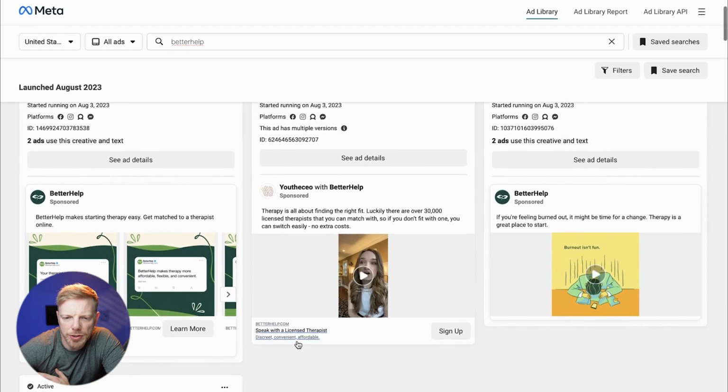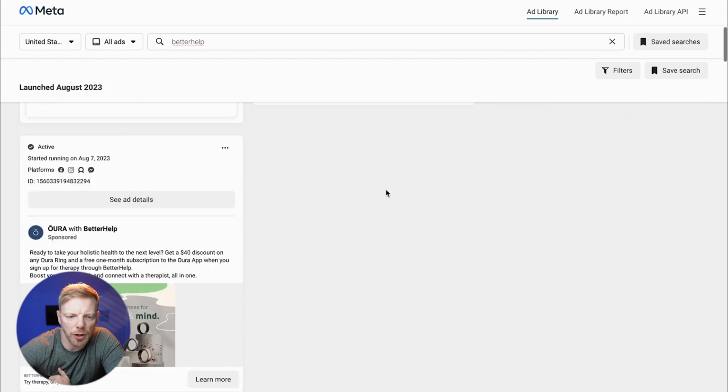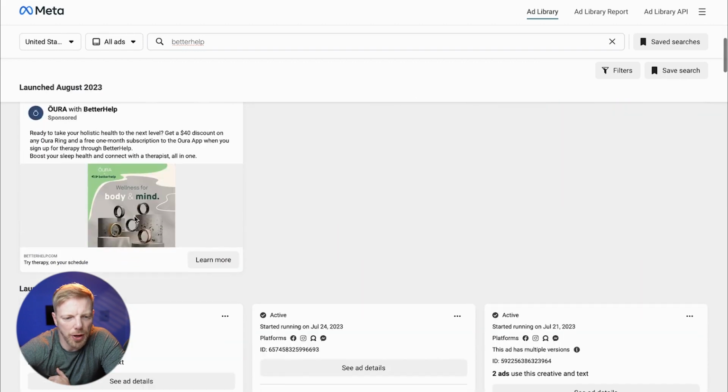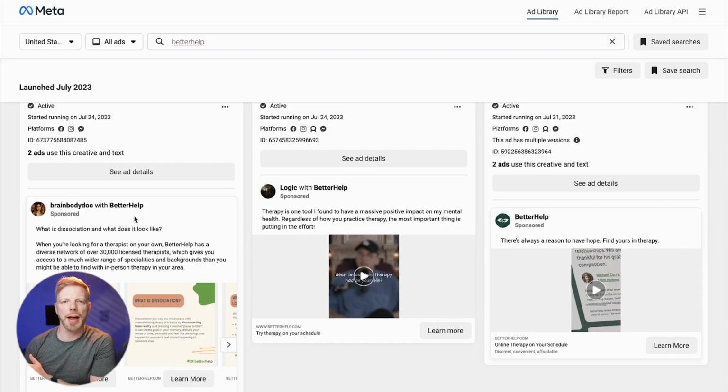The thing I noticed right away, though, is that they're actually running ads in conjunction with other pages. So you, the CEO, with BetterHelp, I don't know how to pronounce that, but with BetterHelp. So it looks like they're negotiating a lot of partnerships, which is interesting because influencer marketing has become a big thing. I see that they were doing a lot of that. But you can also partner up with influencers, any partner that you might want to work together with, and actually run ads from their page in conjunction with you, right?